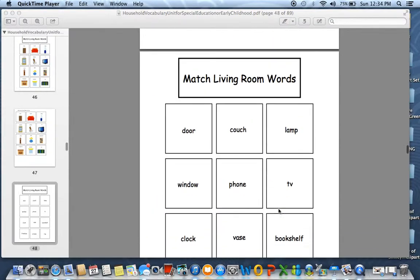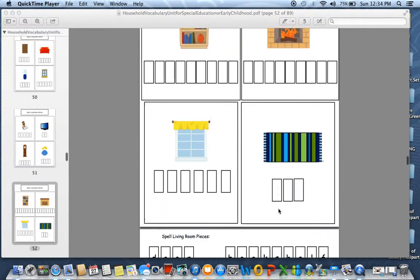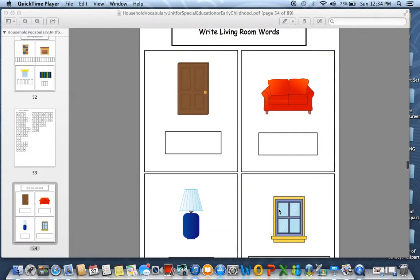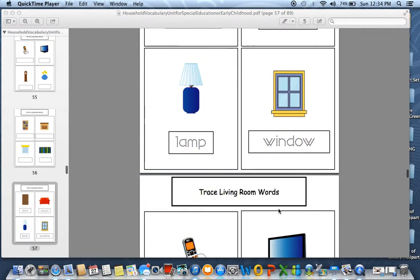Matching the words again. Here's spelling. Here are the spelling pieces. Living room, again, here's writing the words. Now on to tracing.